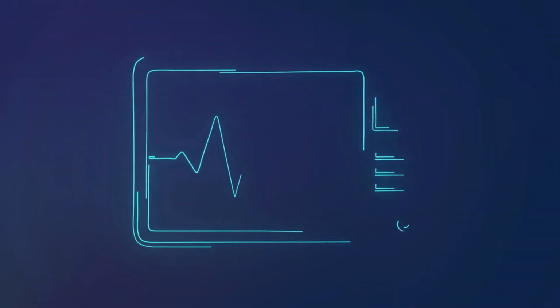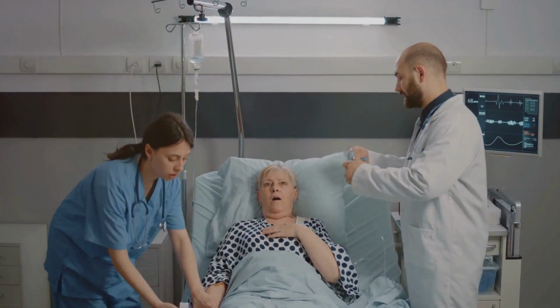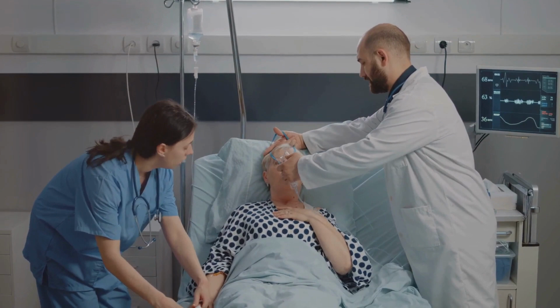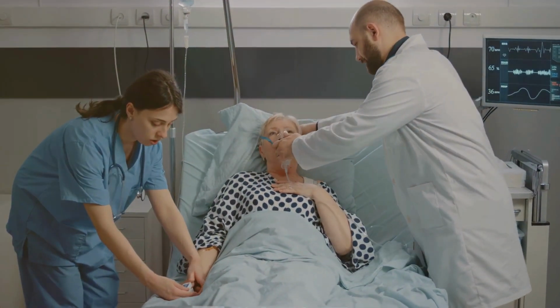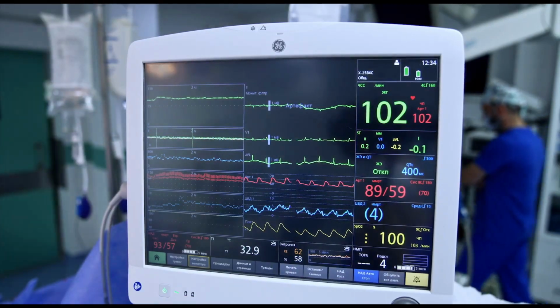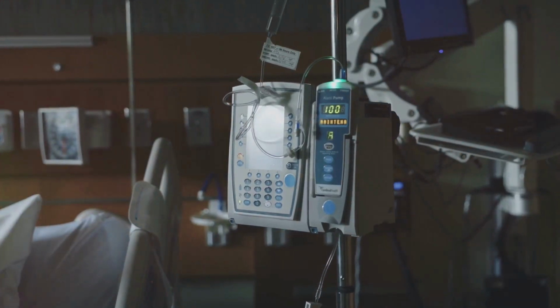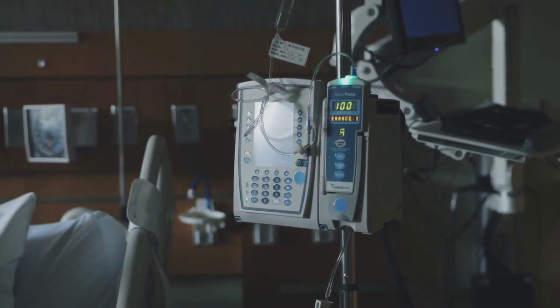It's a remarkable piece of technology, and its role in modern medicine cannot be overstated. But remember, it's just one part of a bigger picture, a comprehensive treatment plan aimed at getting the patient back on the road to recovery. Now, how does this marvel of medical science work? Well, to understand mechanical ventilation, we need to get into a bit of science.